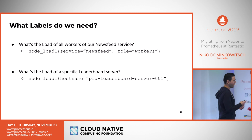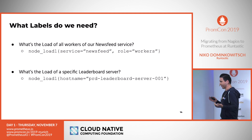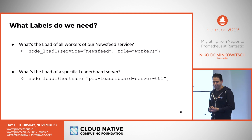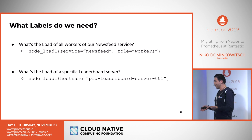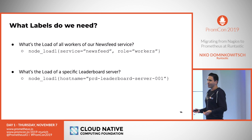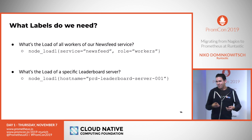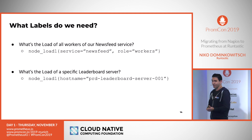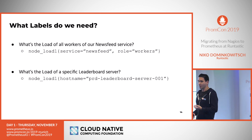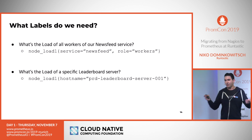When we worked with Prometheus, it was quite obvious that labels are quite important. So we sat together again and defined what labels could be interesting for us to use. Therefore, it's also important to define what the use cases are. We could say, show me the load of all worker nodes of the newsfeed servers. So it could be interesting to have a service label. It could be interesting to have a role label. And the role label could contain, is it a server? Is it a worker?